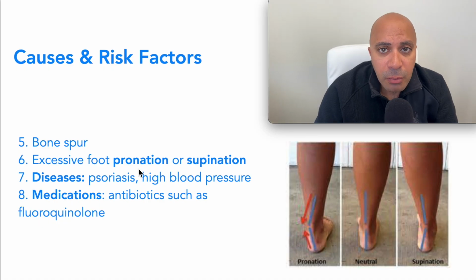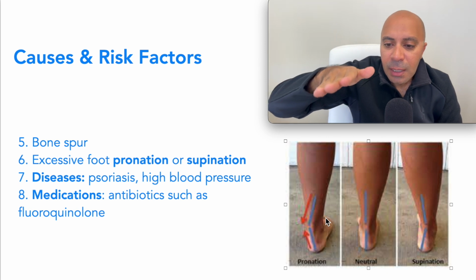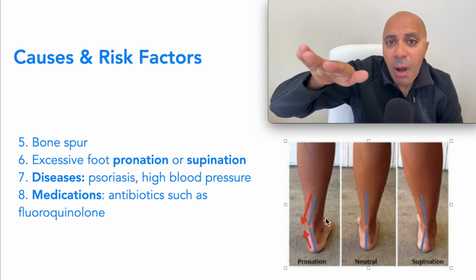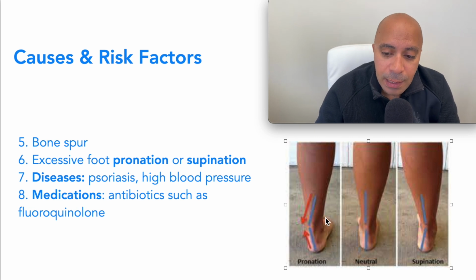The sixth cause or risk factor is excessive foot pronation and supination, and you can see it here in this image. The middle image is when your calcaneus bone is aligned perfectly with the calf muscles. You can see that blue line. When you have a pronated foot, when you look from the back and draw an imaginary line, you will see this angle. Also you will see this area of your foot is just sticking out more. So it's going this way, and your arch is collapsing. That's a risk factor. That causes more strain, more pulling on the Achilles tendon, and causes Achilles tendonitis.